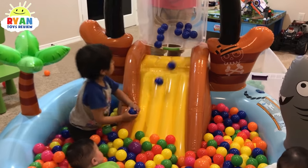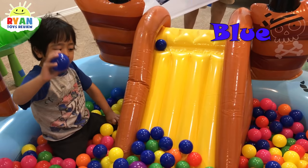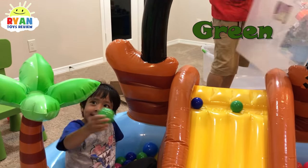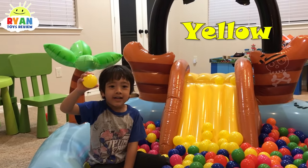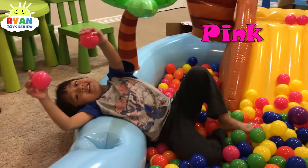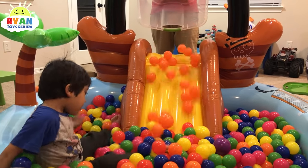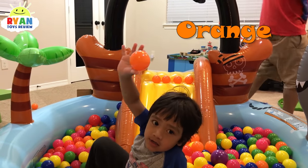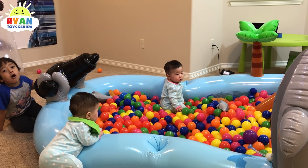Hey Ryan, what color is that rolling down? Blue! Blue, yeah. What color is that one? Green! Green, yeah. What color was that? Yellow! Ryan, what color is this? Pink! Yeah, pink. Okay, Ryan, what color's next? Orange! Yeah, orange! What color was that? Red!